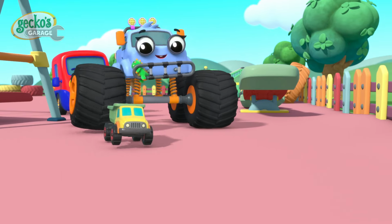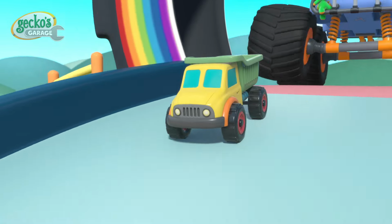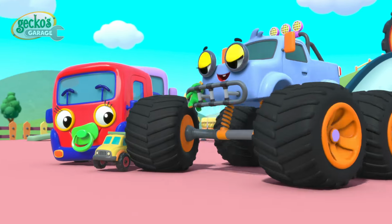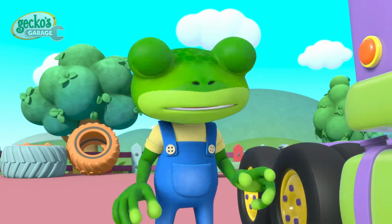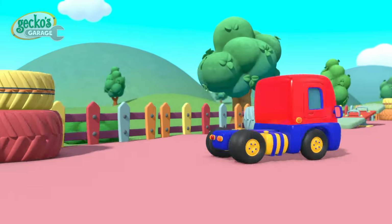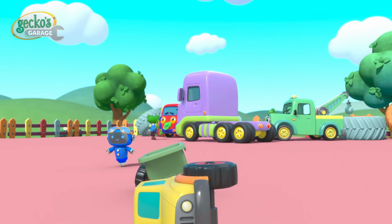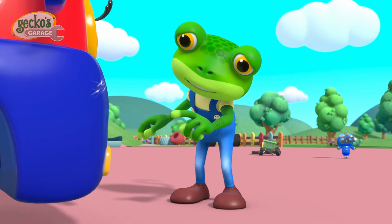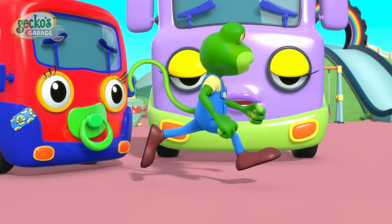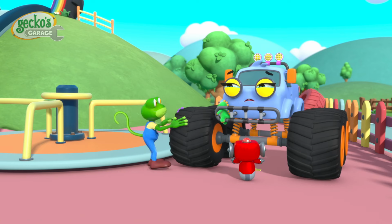It's Molly playing with her favourite toy. And Baby Truck too. Make sure you share it. Truck, you've got a boo-boo, but you'll be okay, I promise. Molly? Let's take a look at you now, Molly. Are you okay?